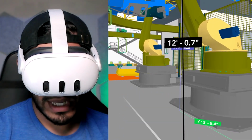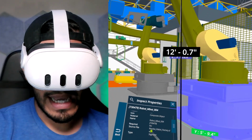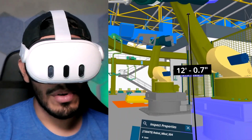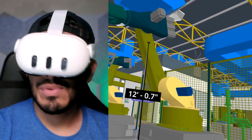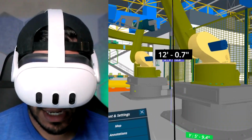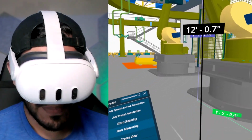Resolve is also going to bring in all the model metadata. So if I click on this base here, I get information about the original element, and that's all coming from the Navisworks file, which in this case was imported to Autodesk Construction Cloud and then linked to Resolve. So all of Resolve's basic features are there.